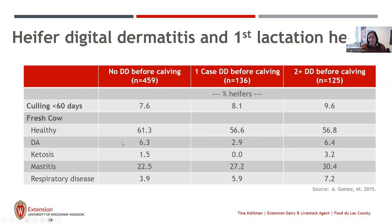For DAs, there is no significance here, but we see a trend for increased percentages of DAs in heifers at 6.4% with two or more cases of digital dermatitis, as well as 3.2% of the heifers having two or more cases of digital dermatitis with ketosis. 30.4% of those heifers with two or more cases of digital dermatitis had mastitis, and we also saw a trend for increased respiratory disease at 7.2% of those heifers, again, with two or more cases of digital dermatitis.